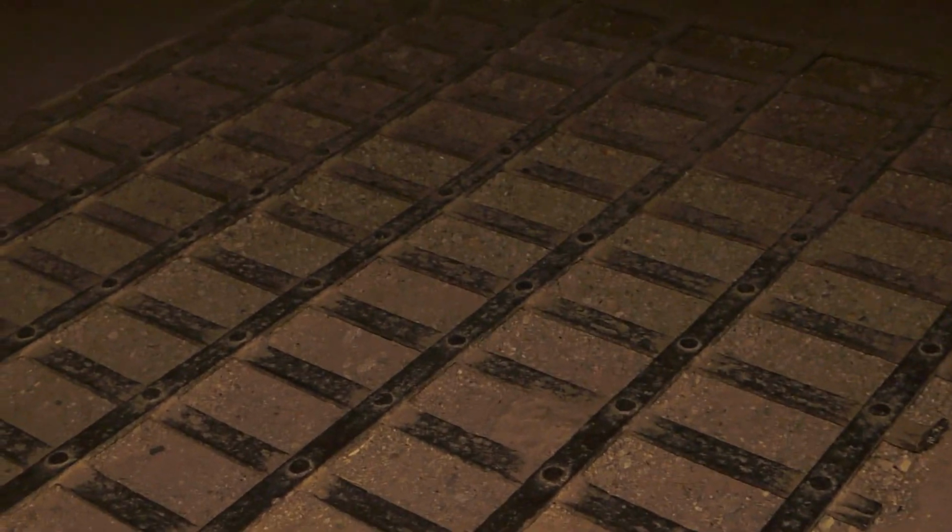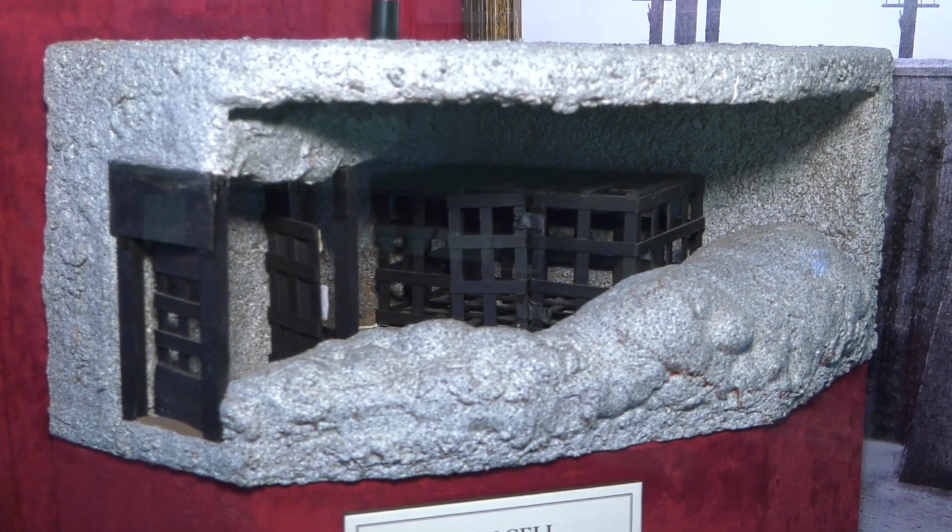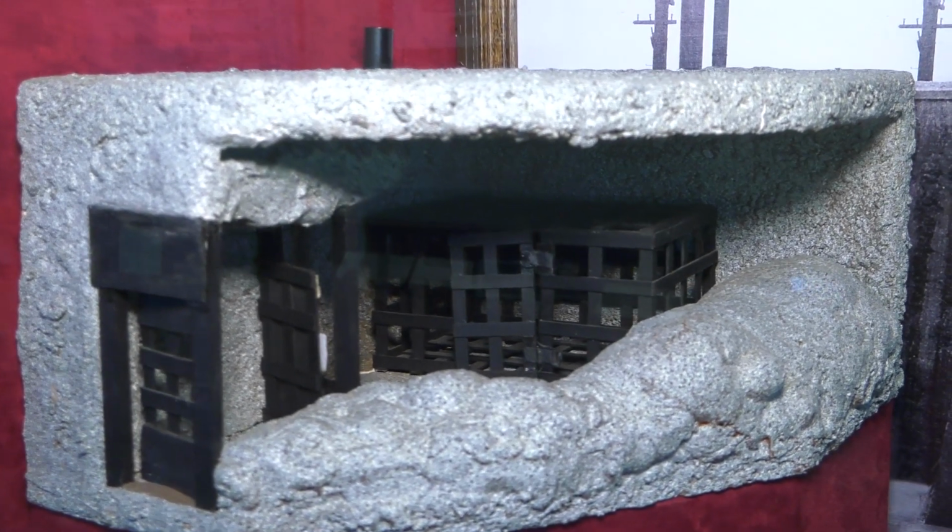Oh, man. And here they would be locked in a cage. Yeah, see the floor that still has it, huh? You're right. The cage was about 4.5 feet, so you couldn't really stand up in there. And you were put in the cage. You got bread and water once a day.